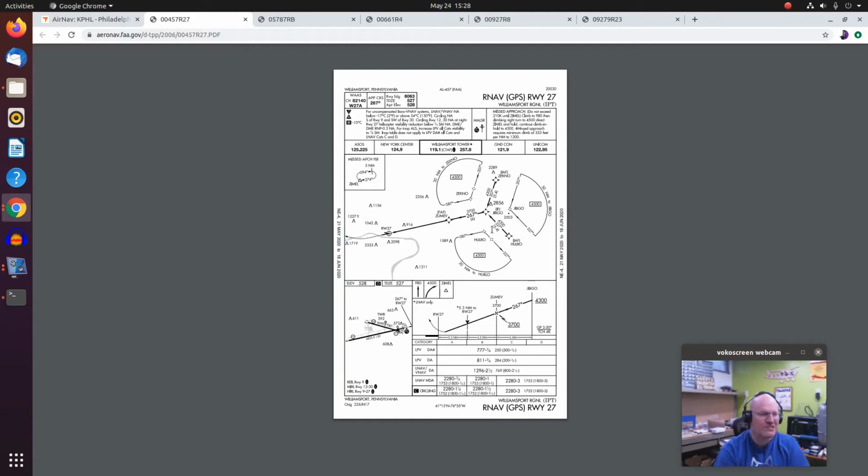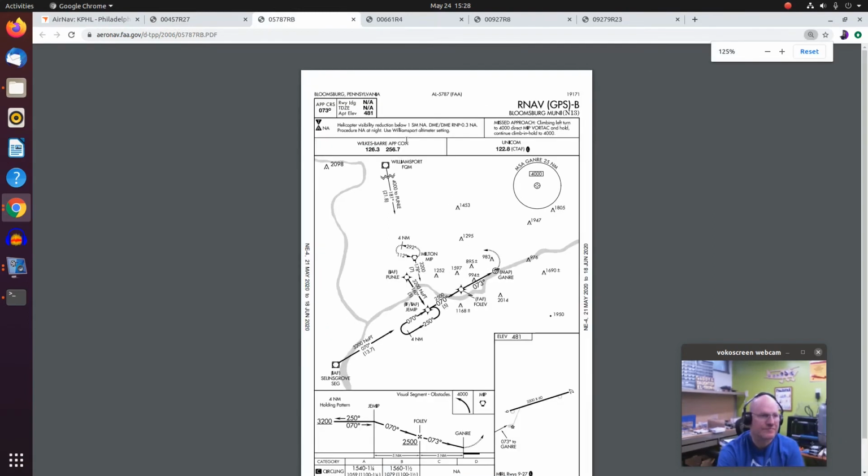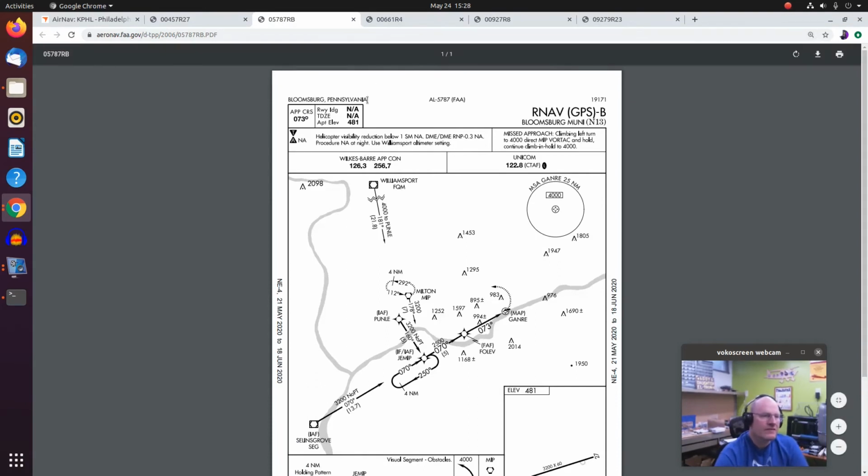So now let's start talking about these approach minimums. I'm going to go back here to Bloomsburg. I'll go ahead and expand this a little bit. So the GPS approach into Bloomsburg, Pennsylvania. Approach course is 073. Runway length, not applicable. Same thing, touchdown zone elevation. Airport elevation is 481. And there's a T, and the A says NA, not authorized as a use for an alternate.